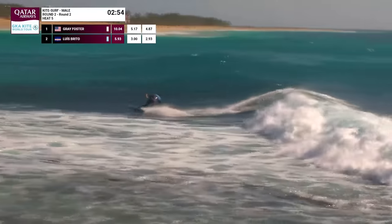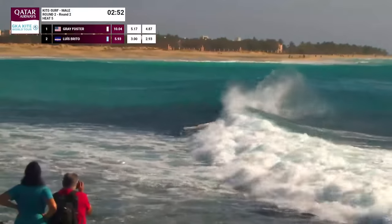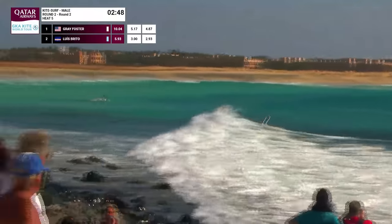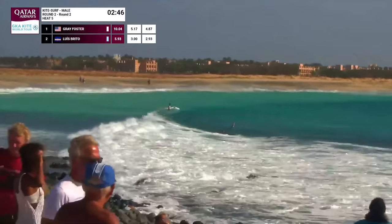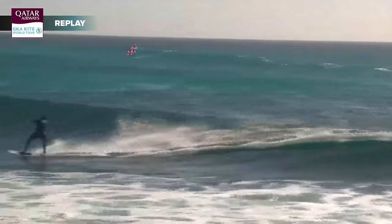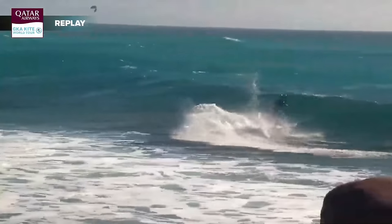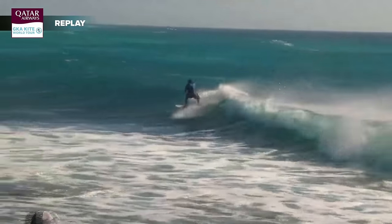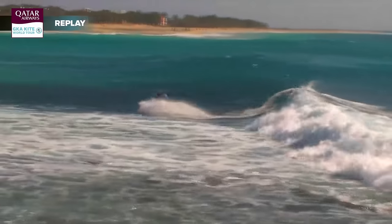Nice top turn, pretty much right against the rocks. He is really going for it here. Second good turn there from Brito. Can he make it all the way down? Trying to get a bit of shampoo, but losing his board. Just under 3 minutes. He's going to really have to get back out there if he wants to have a chance of not getting kicked out of this competition.